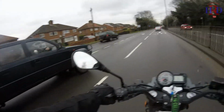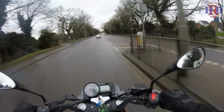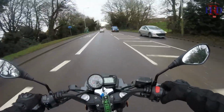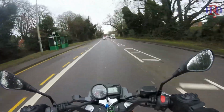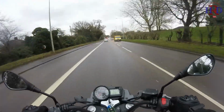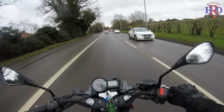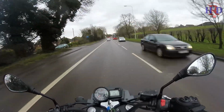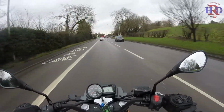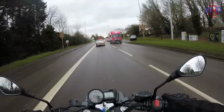But modern fuel injection engines, especially in cars, I'm sure it would be the same with bikes, when you're on the run-off, when you're engine braking, coasting in gear, they use very little, or even, they do say it actually uses no fuel. I don't see how it does. Maybe some sort of magic happens, but the engine still runs, so I don't see how it doesn't use any fuel whatsoever. But apparently it doesn't use any fuel at all when you're coasting in gear, so that's another benefit as well.